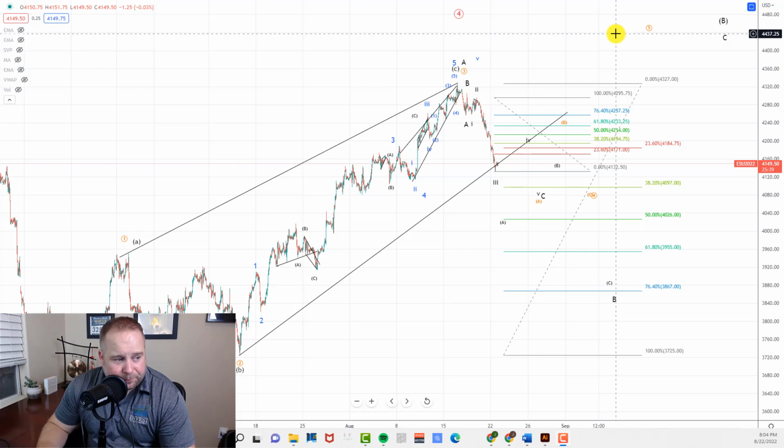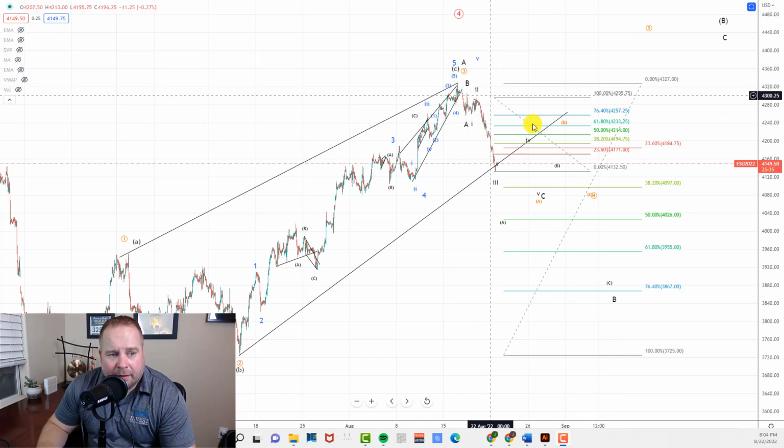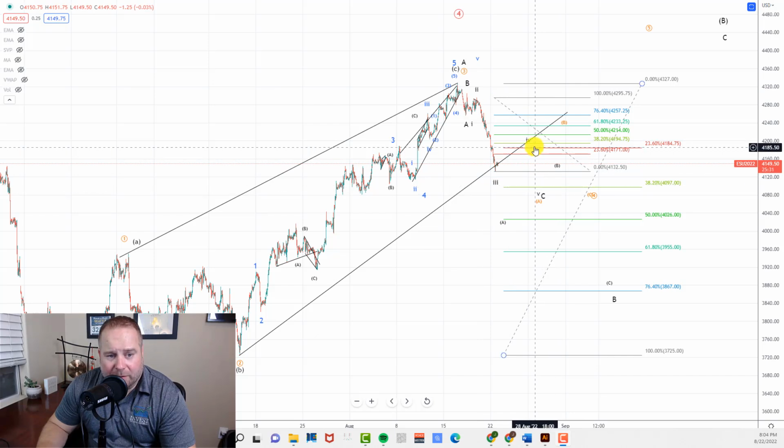Okay, so what we're looking at is 3 potentials to the upside. You got the 4-5 potential where it goes up to 41.95 and then falls back to 40.97. You have the wave B potential where it goes up to 41.95, then falls down a little bit, then bounces back up towards 42.30 to 42.57. And then you have the wave 5 potential where we're done with all the down move and you get an A, B, C up towards 4,400.